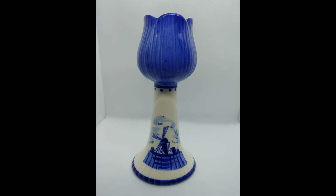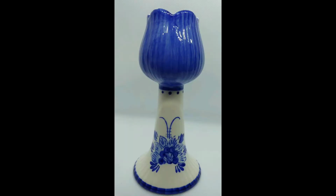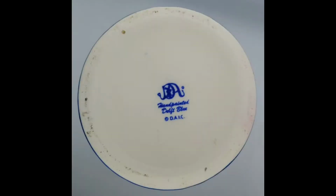It is a Delft blue tulip candle holder featuring flowers on one side and Holland windmills on the other. So beautiful, and it sold for $12 on Mercari.